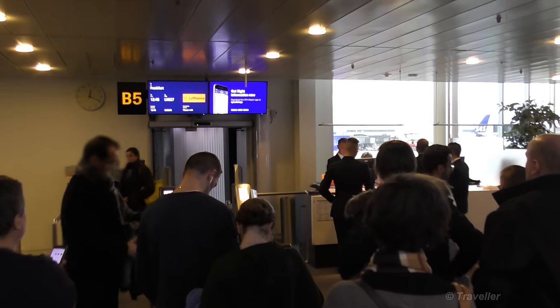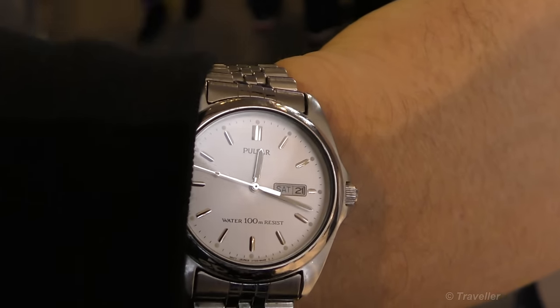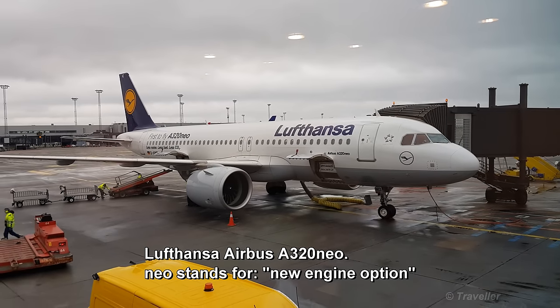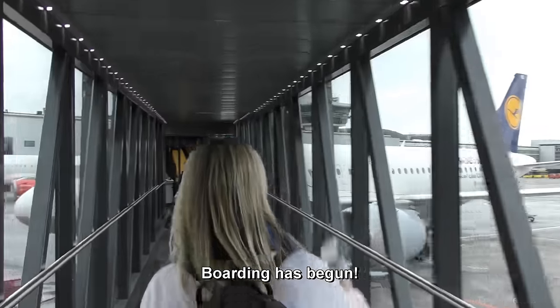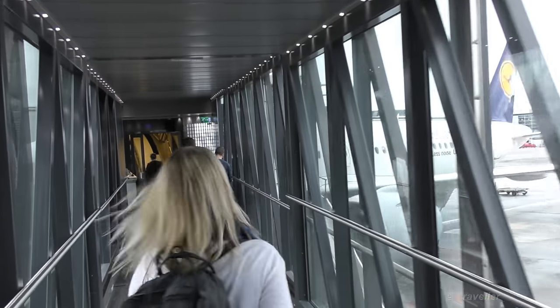The aircraft just arrived. The passengers are still disembarking. The time is now about 17 minutes past 12, and we're due to leave at 12:45. And there we have today's plane, Lufthansa Airbus A320neo. And boarding has begun. We're boarding our Airbus A320neo.